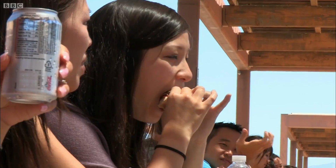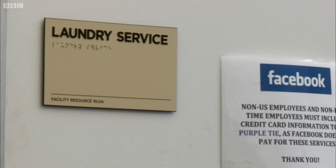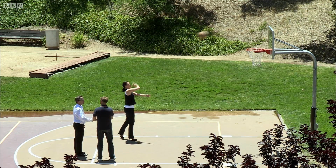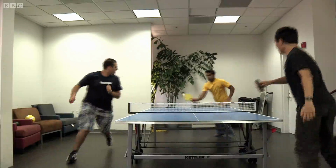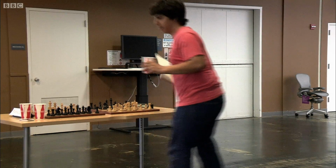Facebook has the classic Silicon Valley office style. The food is free. You can get your washing done. There are games to give your brain a rest from programming. Or you can ripstick and work on a knotty coding problem at the same time.